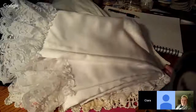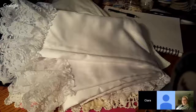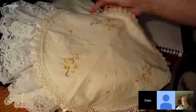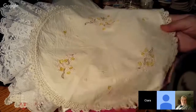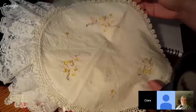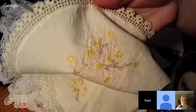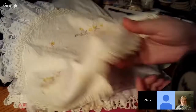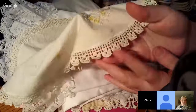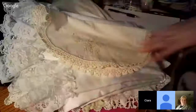And so, yeah, that's the wedding piece. And then you also have this little vintage doily mat thing, and it has some embroidery on it. You can see these are tiny little flowers, and then it has this sweet edging on it, which is really sweet. So that piece too.